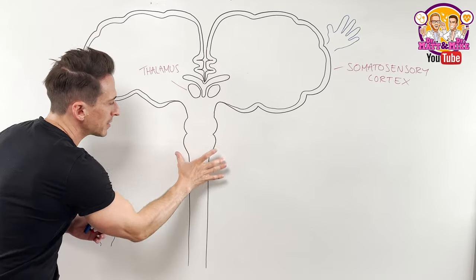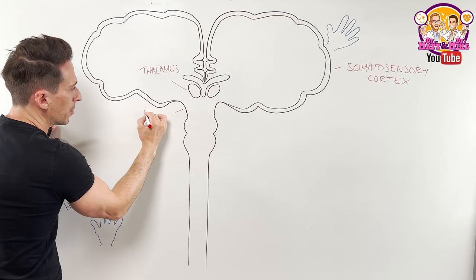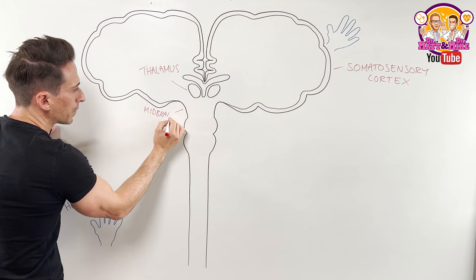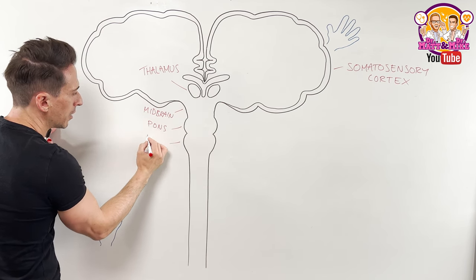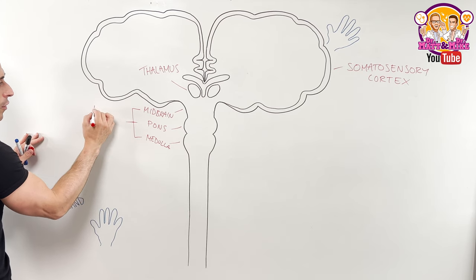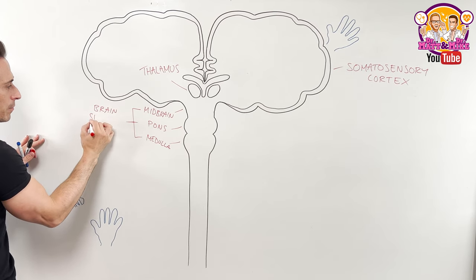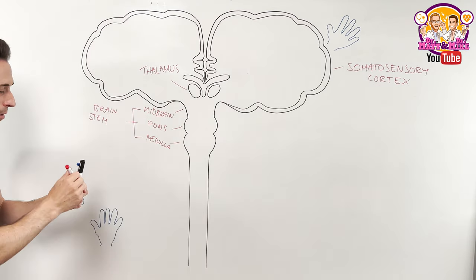You've got the brain stem here. Now, with the brain stem, you've got the midbrain. You've got the pons. And you've got the medulla. And so these are the three parts of the brain stem. And you need to be aware of these areas. And then you've got our spinal cord here.